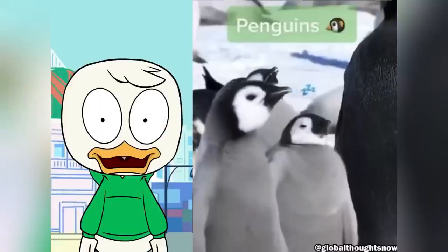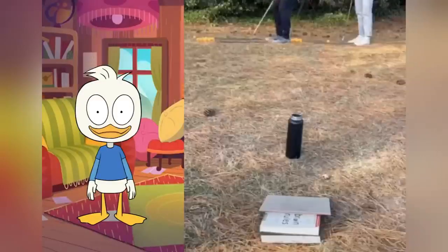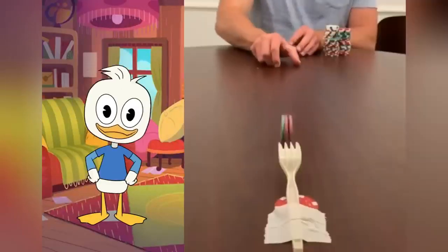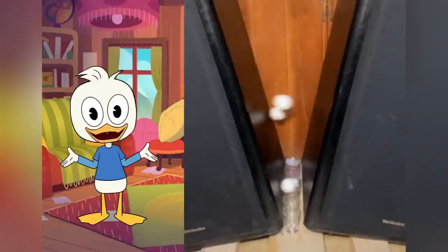Not penguins! No! Alright, we got insane trick shots. Here we go. What? No way, that's insane. That was pretty good. That was insane. Okay, that was pretty good. Oh, this one's gonna be crazy. Is it actually gonna get into all five of those cups, though?